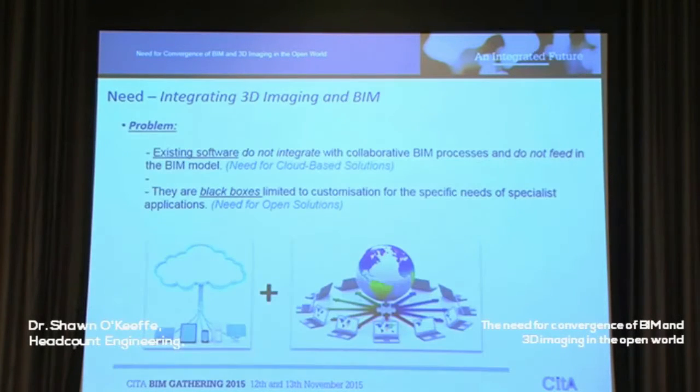So we'll move on. A big problem is that existing software does not integrate with collaborative BIM processes and does not feed into the BIM model. So this is a need for cloud-based solutions, okay? These software systems are more like, Fred refers to them as black boxes, and I agree, limited in customization to the specific needs of specialist applications. So a need for open solutions.